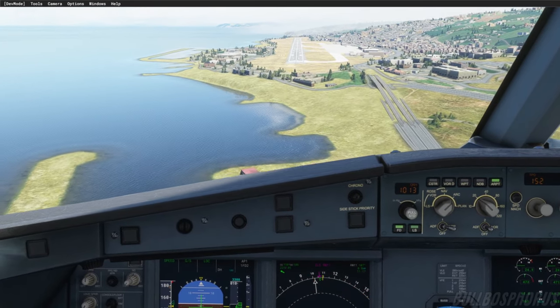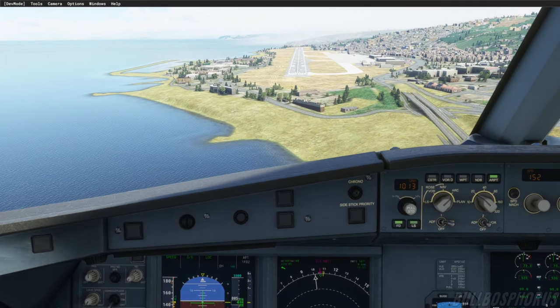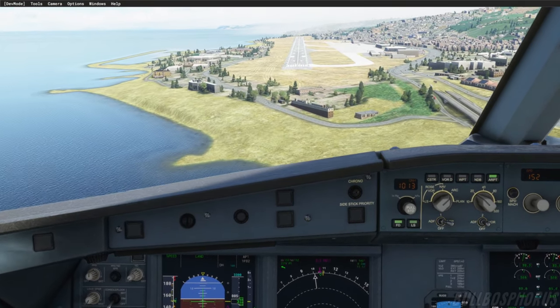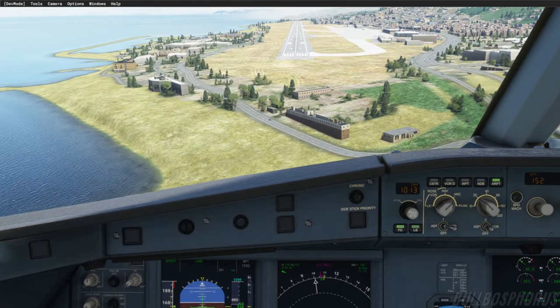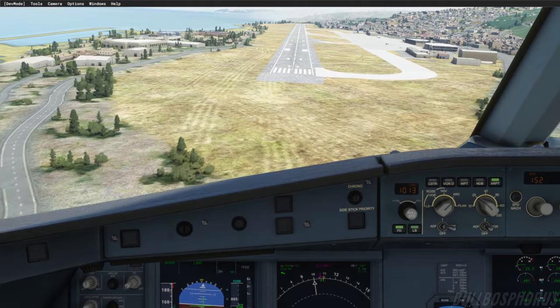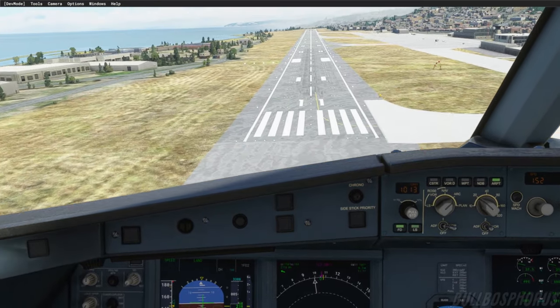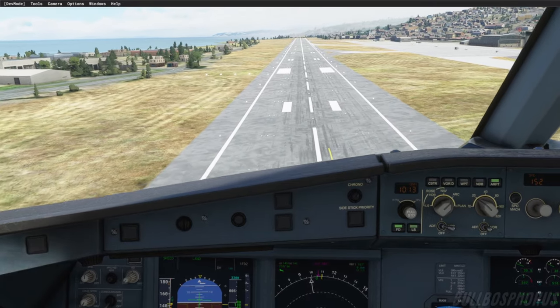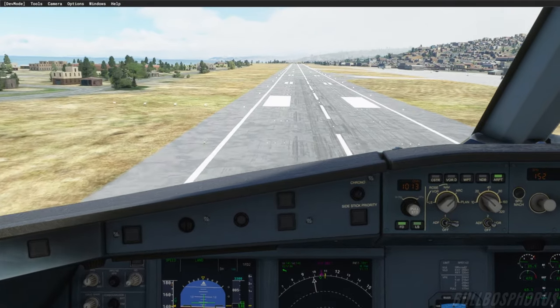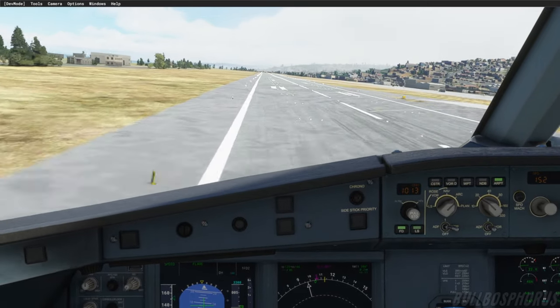Five hundred, above minimums. 400. Landing. Autopilot off. 300. 200. 100. 60, 50, 40, 30, 20. Retard. Spoilers.